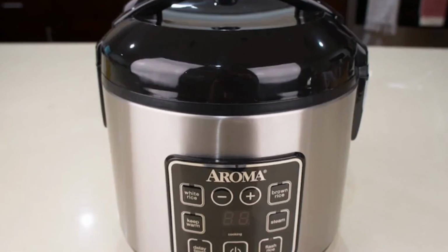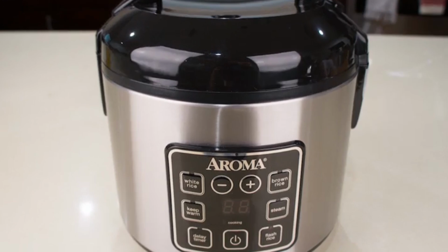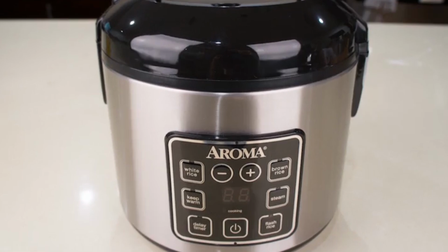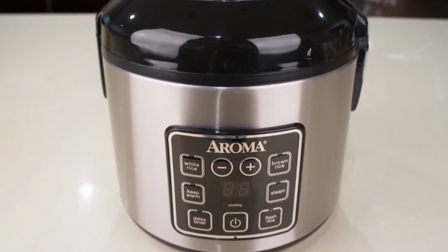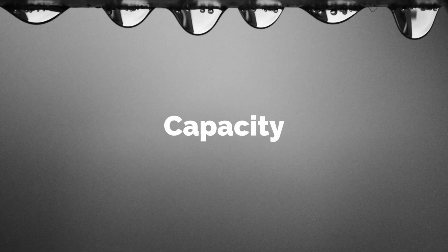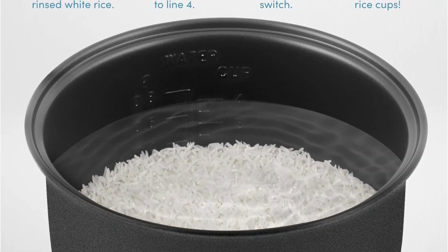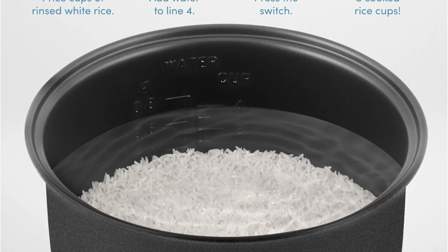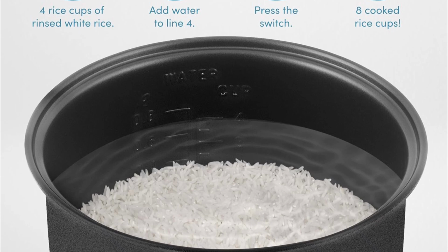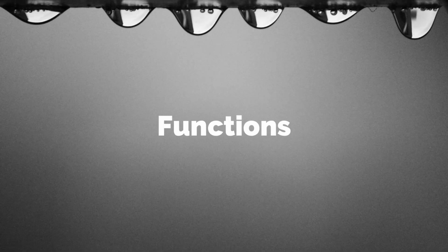When it comes to preparing delicious, fluffy rice at home, a quality rice cooker can make all the difference. The AROMA Housewares rice cooker is a compact and affordable option that delivers consistent results without sacrificing functionality or convenience. Capacity. This rice cooker has a 4-cup capacity, which is an ideal size for small households or individuals. Whether you're cooking for one or feeding a family, the 4-cup capacity provides just the right amount without taking up too much counter space.